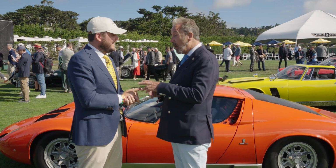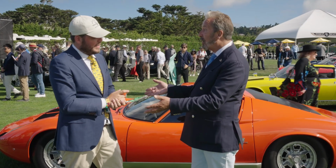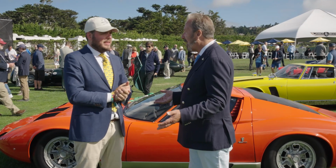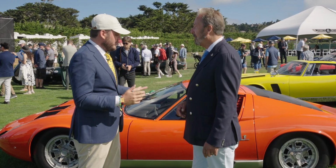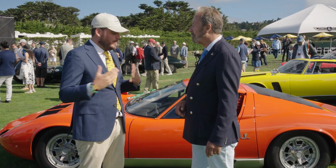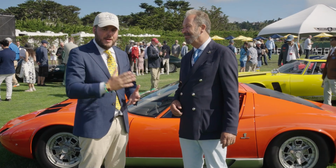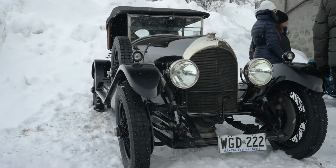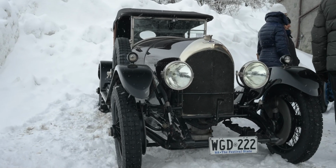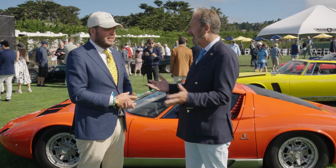Well, talking of working, you drove the car on the tour on Thursday. You had a ball, 65, 70 miles? That's about right. This was the longest I've driven this car, and it really made me fall in love with it, similar to the Bentley we did in St. Moritz. When you take these cars on longer journeys, you really start to understand them. That's when you get to know a car, and that's when you bond. Yeah, that's what it's all about.